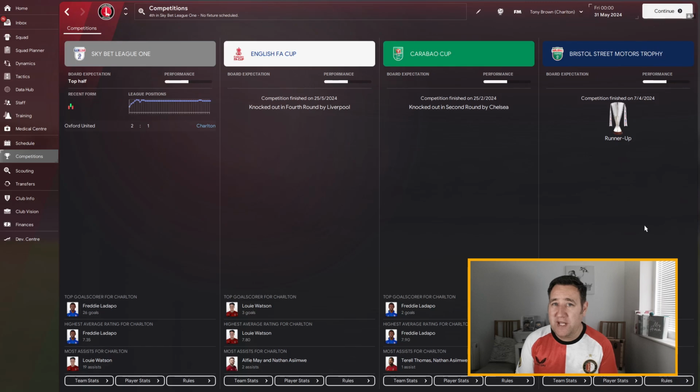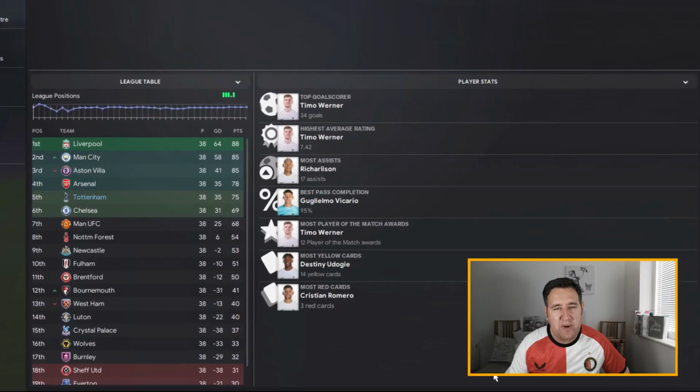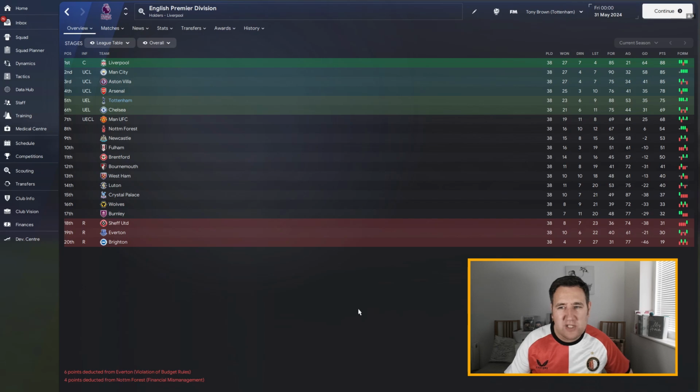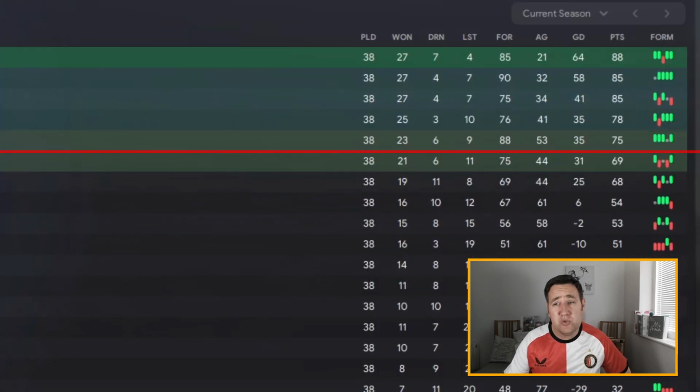Can Spurs win something? Well, our last team, and we finished in 5th place, 75 points, which is not too bad for Spurs. We finished above Chelsea, who finished on 69 points, but sadly couldn't finish above Arsenal. Timo Werner, this tactic scores a lot of goals, got 34 goals and the highest rating of a 7.42. If we look at the league, we won 23, we drew 6, we lost 9, we scored 88 goals, conceded 53, and a goal difference of 35, and a points tally, like I said, of 75.